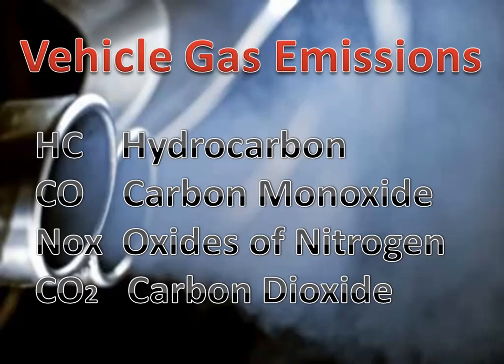HC emissions are caused by unburned air-fuel mixture left on cooler combustion chamber surfaces when the flame front is quenched near this surface. This results in the HC emissions.